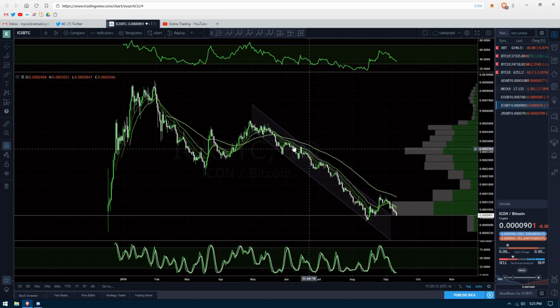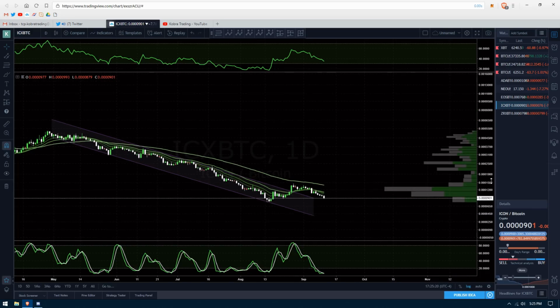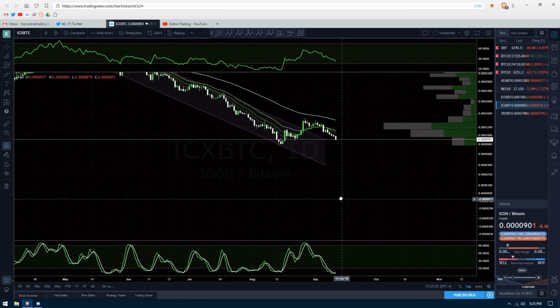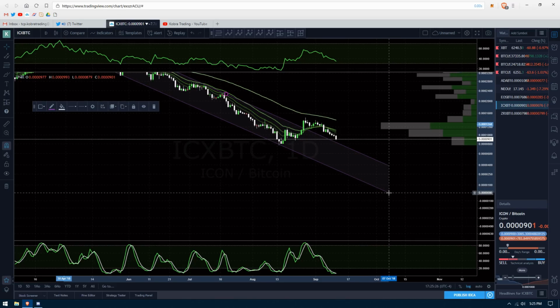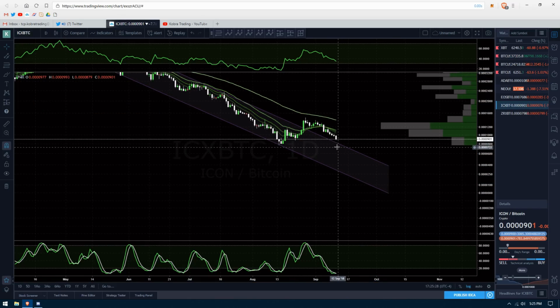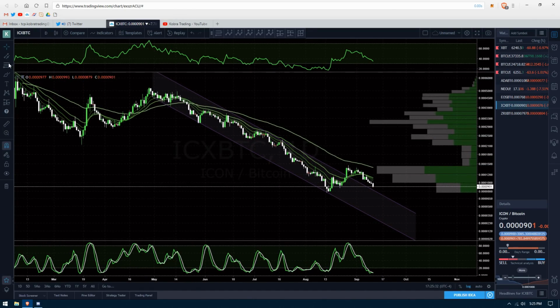Anyway, we broke out of this downtrend channel, and if I zoom out here and extend this down, it's looking like we might come close to re-entering this. We're looking to test it at support right now, which may or may not be a good thing.